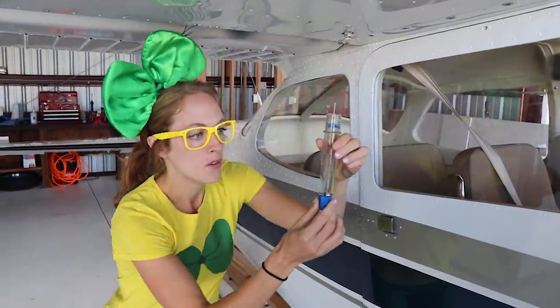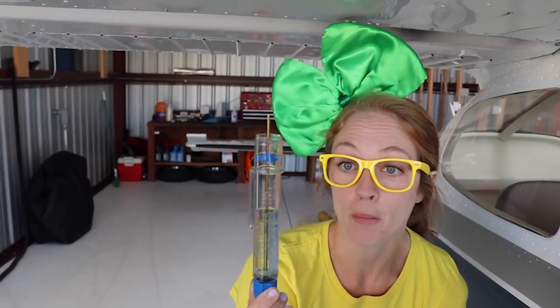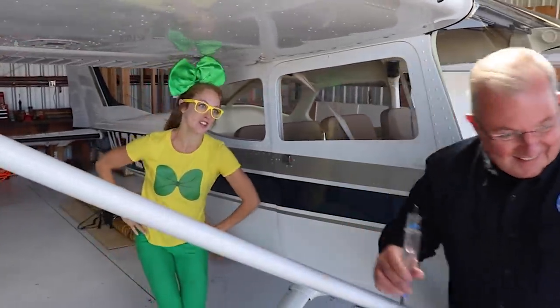Yeah, that's good. And it's the right color, and there's no dirt in there. And I don't see any water floating at the top. Nope. We're good. You see that? Looks pretty clean to me. We're good to go. There you go, Dan. Thanks for letting me try that.